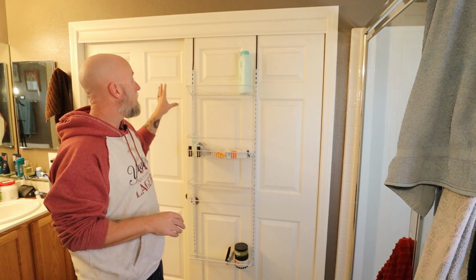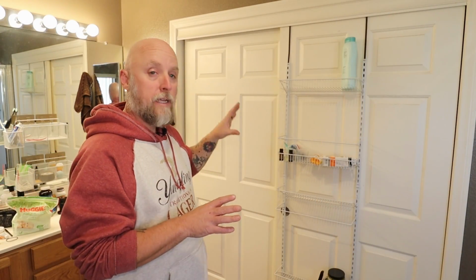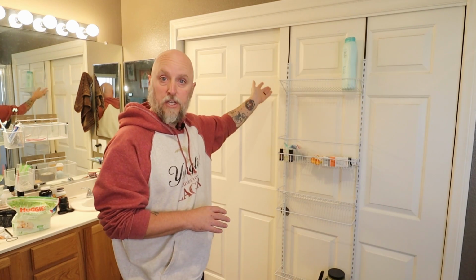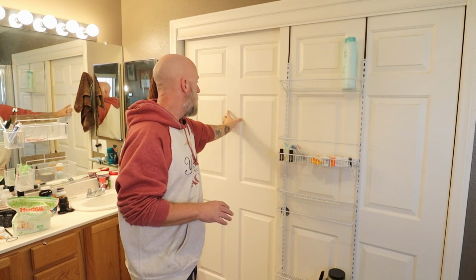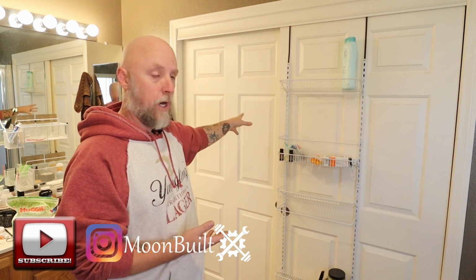So my plan is to tear all this out and put in a pocket door. I ordered a pocket door that is basically half the size. So I'm going to reuse one door, so I won't have to buy a new door. I'm just going to reuse one of them.